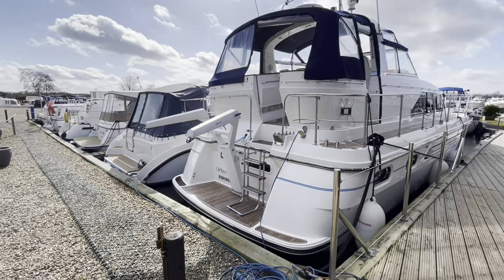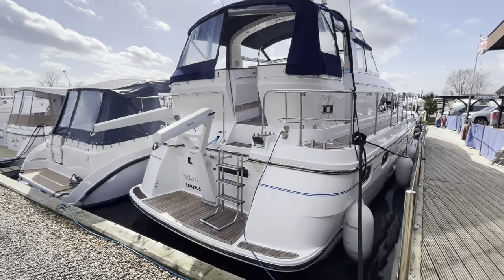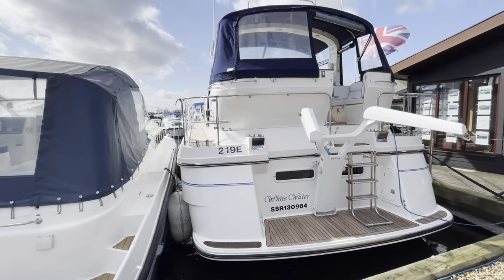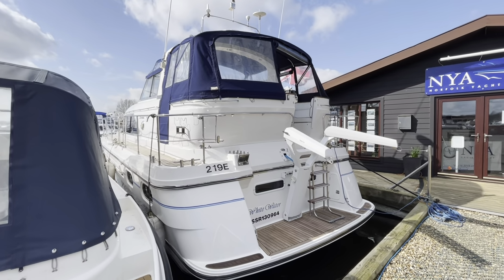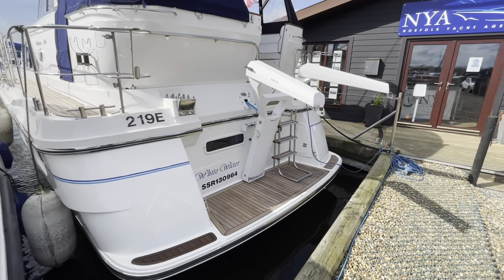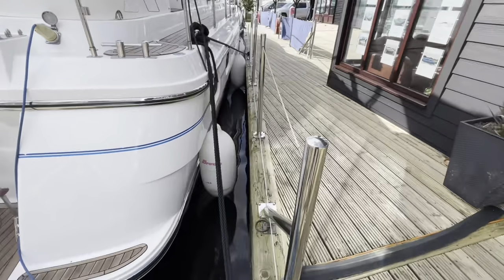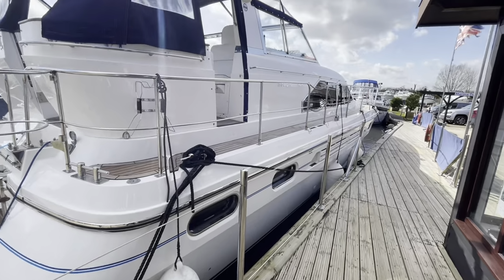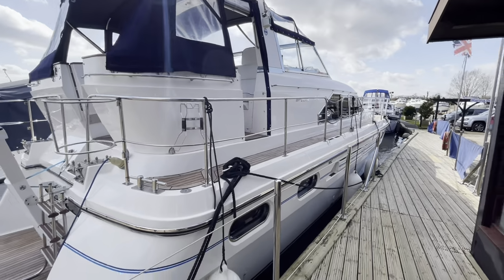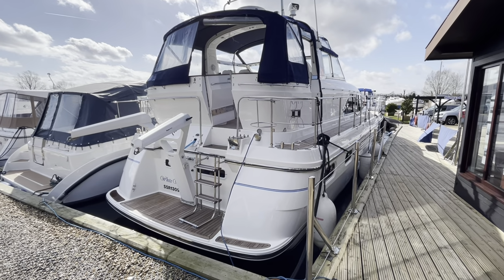Back there, 250 kilogram capacity. Nice and snug on this mooring over here in Horning, but she's pretty good all round. As you look around her, no damage or marks. Let's take you aboard.